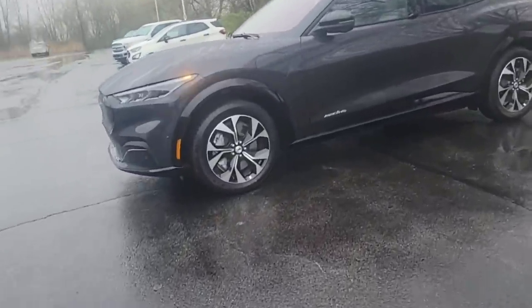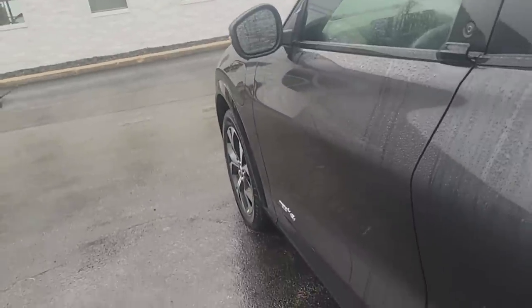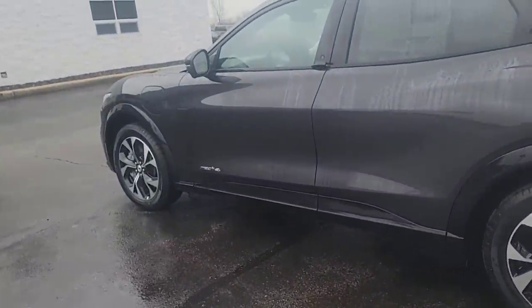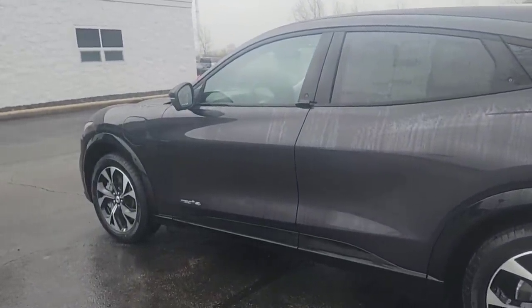Look at this gorgeous girl. Sold unit, Mach E4. These run for quite a bit, $52,815. And I told them I had never PDI'd one. And I show you guys the vehicles as I PDI them, so you guys get to see what they look like.